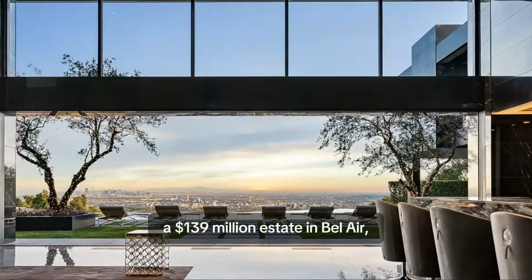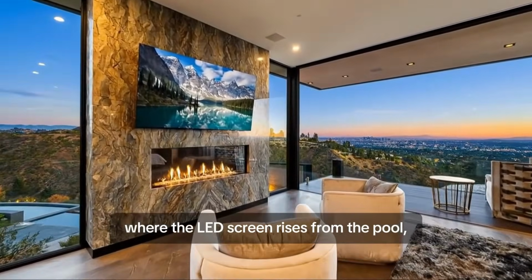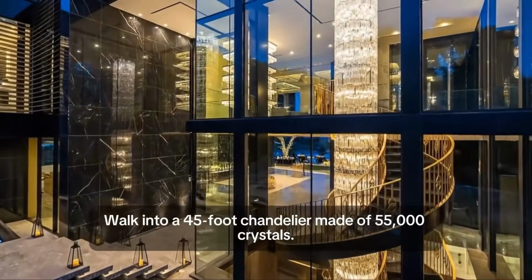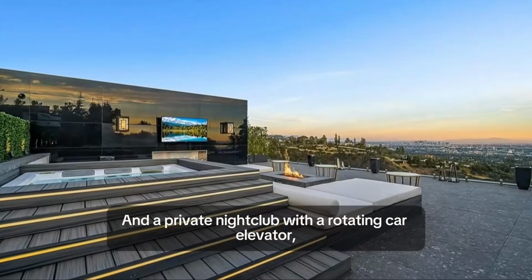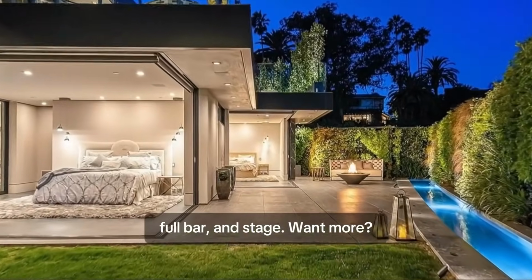$139 million estate in Bel Air, where the LED screen rises from the pool, and every room feels like a scene from the future. Walk into a 45-foot chandelier made of 55,000 crystals, a spiral staircase worthy of a museum, and a private nightclub with a rotating car elevator, full bar, and stage.